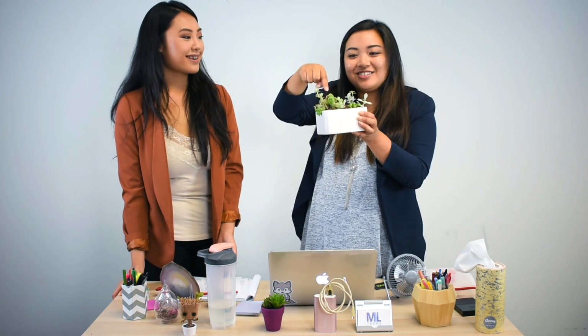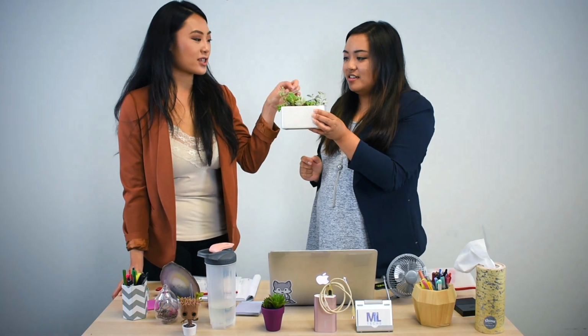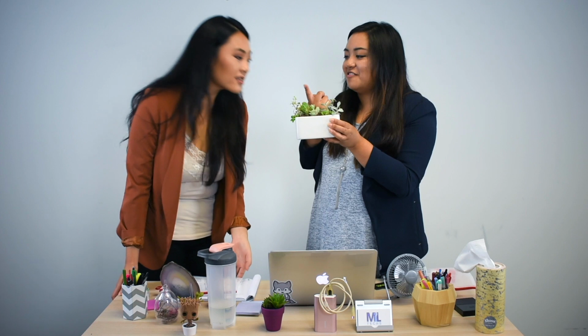Look at the cactus. It's so cute. Does it hurt when you touch it? No. When you do this, no, but when you look at your finger, you get little quills on it. Really? Yeah, but it's so small, it just feels like air.